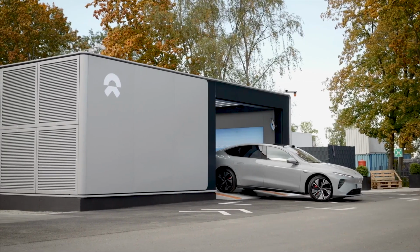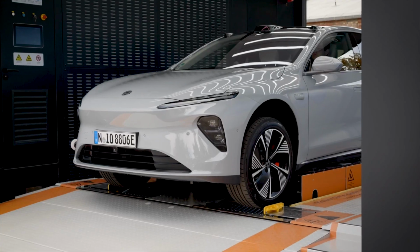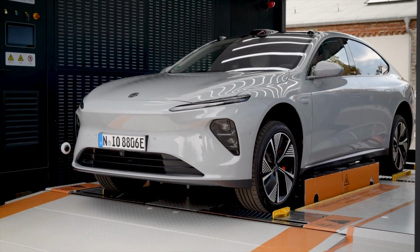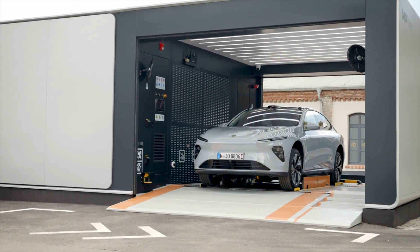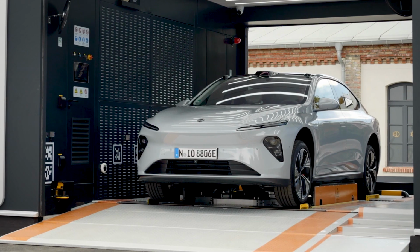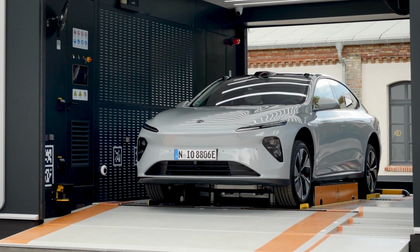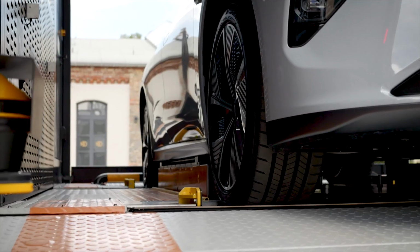Now obviously this concept is only gonna work if they're gonna make a lot of these swap stations here in Europe. So far there are only 2 swap stations, NIO has just begun in Europe. One is in Norway, where they started like a year ago, and this is the second one here in Berlin, Germany. Next year they're planning to do 120 of these swap stations, and this year in 2022 they want to have a total of 20 swap stations. And in China they already got 1200 of these swap stations by NIO.